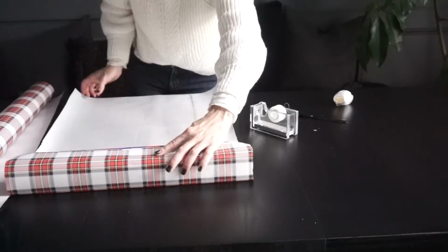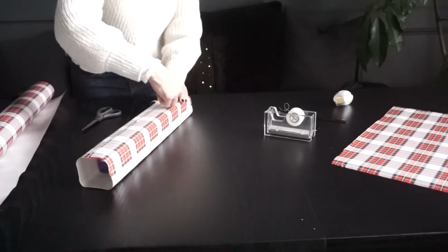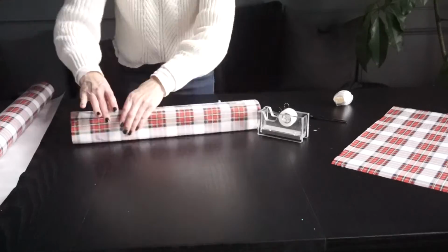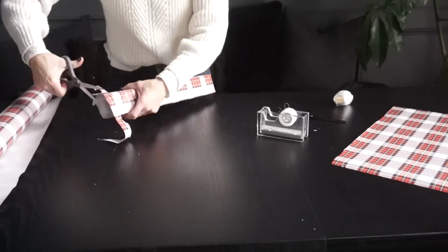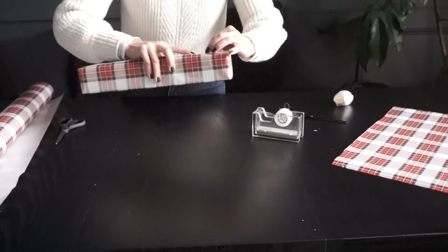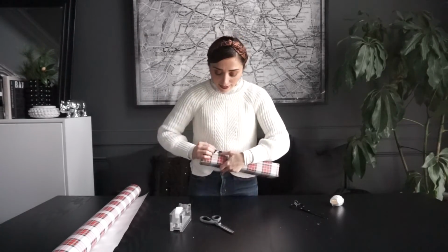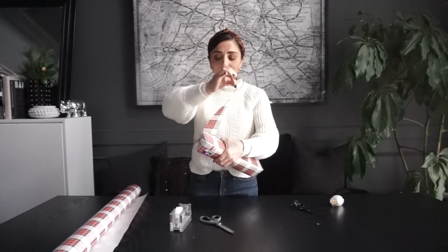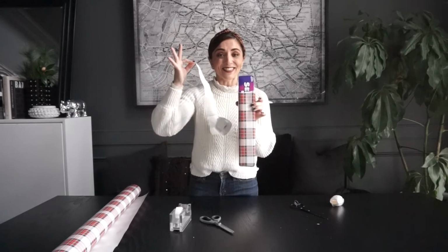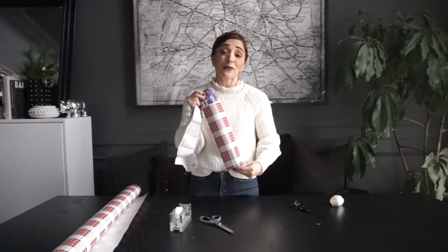Next, you're going to wrap the present, but be sure that you leave the part with the tab on the outside. That's going to be the little pull tab, so you need to have that exposed. Then just finish wrapping the present as usual. Once you've got that wrapped, you're just going to take your piece and pull it right around like this. Isn't that so cool? I love that, and he is going to adore that. So I'll definitely be rewrapping this and doing that exact same thing for him.